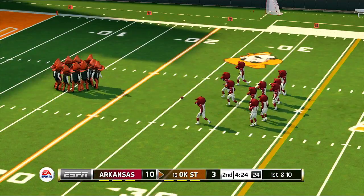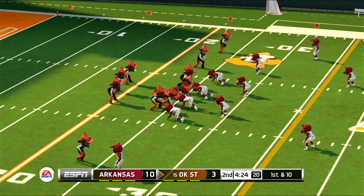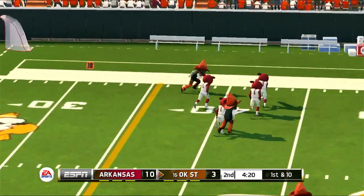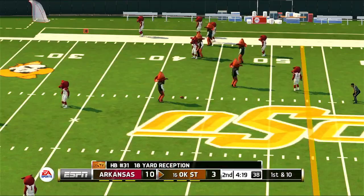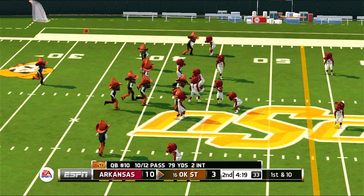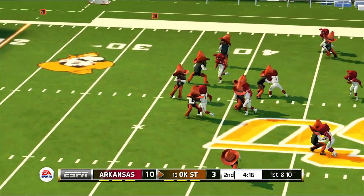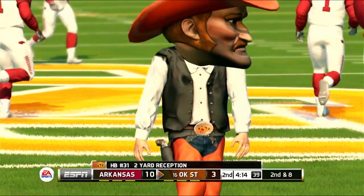The quarterback threw an interception on their last drive. Let's see if they can be more successful here. The first rule on offense is to take care of the football. These guys need to remember that on this drive. Complete. He's got room. Out of bounds at the 45-yard line.